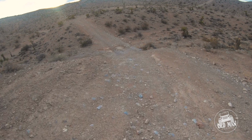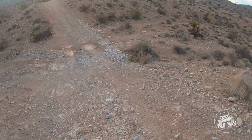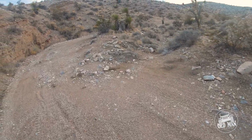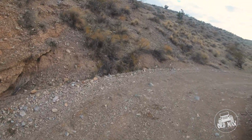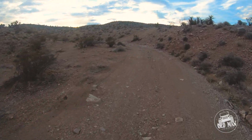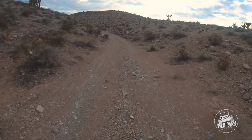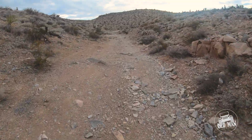Now you can go straight if you don't want to make the turns. I mean, if it's that strenuous to make turns, go straight. So if you did proceed, you're going to come down the hill right about there. As you can see, the trail hasn't changed a whole lot, but now it will, as you can see ahead.